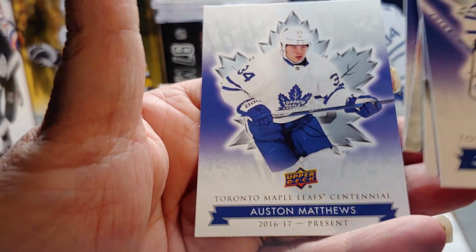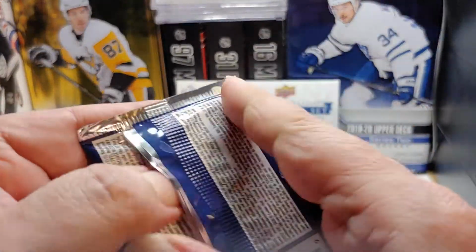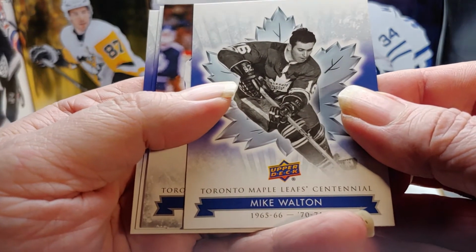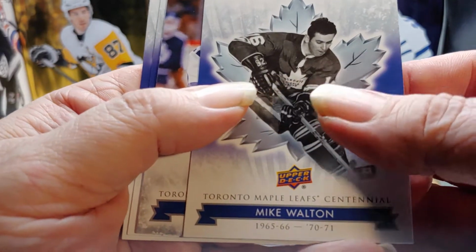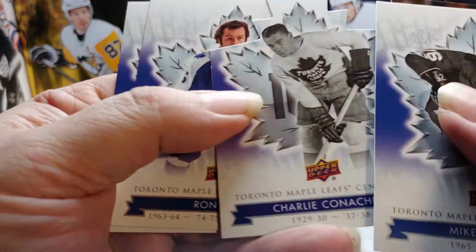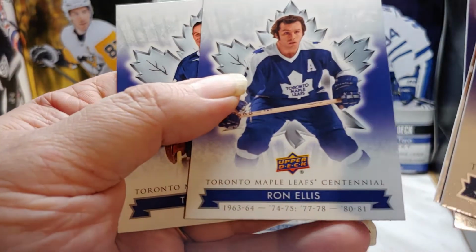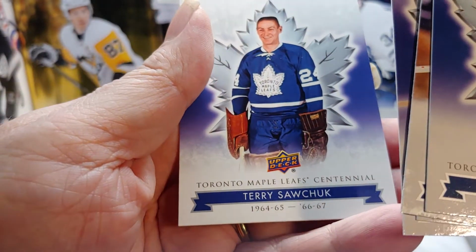Auston Matthews. And we got Mike Walton, one of my favorites from the early 70s. He ended up on Boston at one time, but this guy was underrated. Rick Vaive, 50-goal scorer, captains, and a die cut of Charlie Conacher. Ron Ellis, again, the only one to wear number 6 after Ace Bailey, by special permission. And Terry Sawchuk, towards the end of his career.